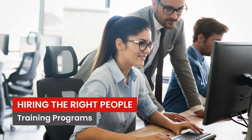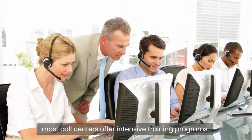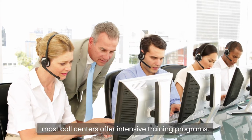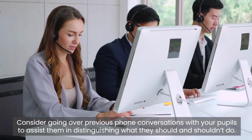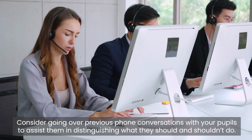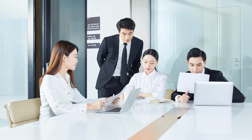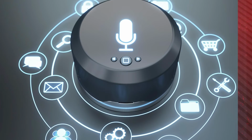Training programs. To guarantee that their agents are able to handle their daily phone calls, most call centers offer intensive training programs. Consider going over previous phone conversations with your pupils to assist them in distinguishing what they should and shouldn't do. You should also educate them on the various tools they'll be using.